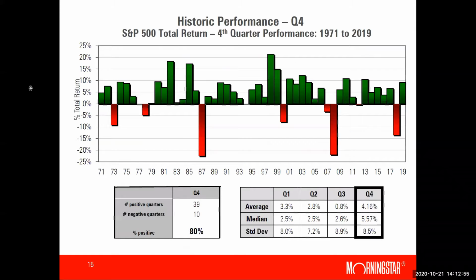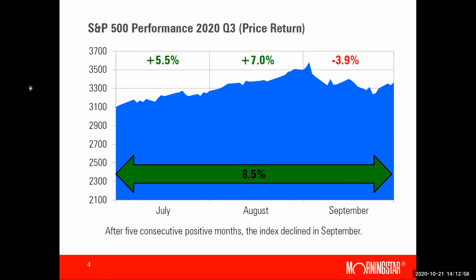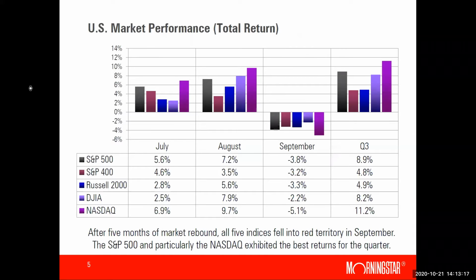So July and August posted significant returns for the S&P 500, and then with a slight dip into September. From a price change perspective, 8.5% for the quarter. And that was actually 5 consecutive months of positive performance until September. Breaking that down by index, the NASDAQ led the way. No surprise there. Technology leading once again with an 11.2% return, and the S&P 500 posting an 8.9% total return for the quarter.